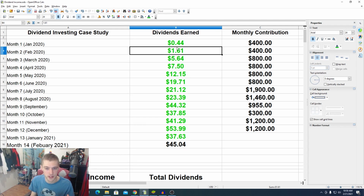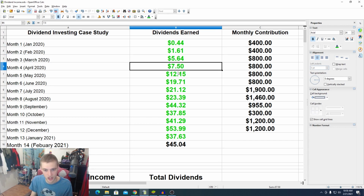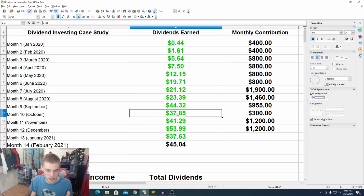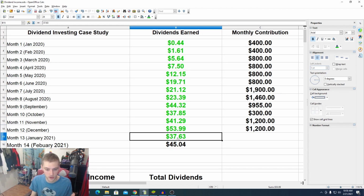You can see here that the money has slowly been growing: 44 cents, $1, $5, $7, $12, $19, and so on and so on. It's just starting to get to a consistent point where it's like $40, $50 a month. We're pretty much at $50 a month right now, which is absolutely huge after about 1 year of investing.